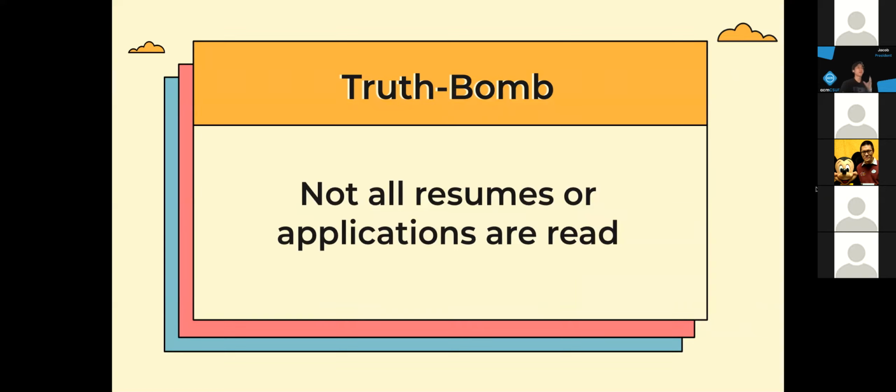All right, truth bomb. I'm going to have a couple of these throughout this session, right? They might not actually be surprising to you, but they definitely are things that blew my mind when I first found out about them. So not all resumes or applications are read, unfortunately. And that's kind of sad. I don't know if any of you have felt the feeling of getting ghosted, or the company just not responding back. It's really common. You're not alone.